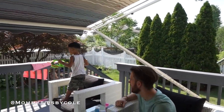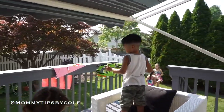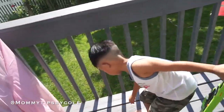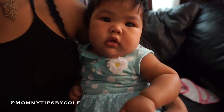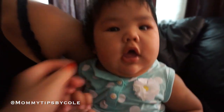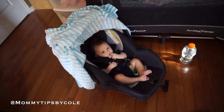Look at him. It shoots a rubber band far. Yeah. They've got a bigger one in there. It shoots like 10 at a time. Colby. Kobe. Go Mimi. Go Mimi. And now Gunner's up. Why are you up? Where's Peggy? Where am I?